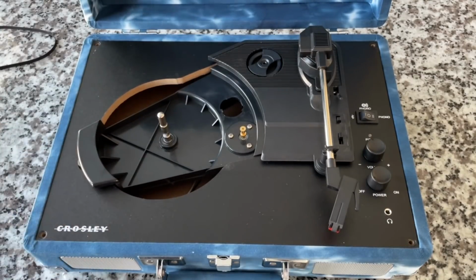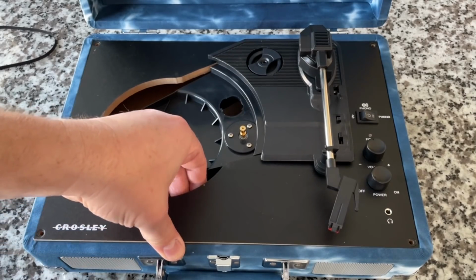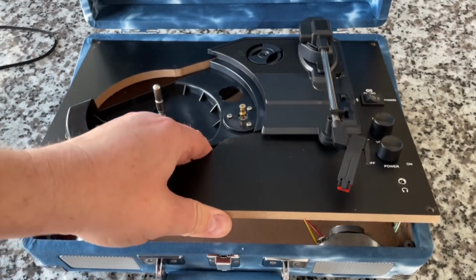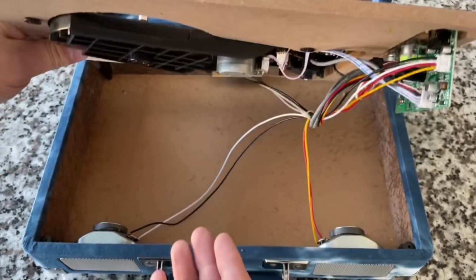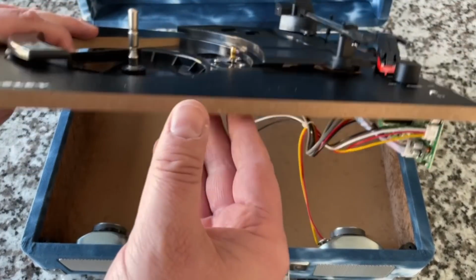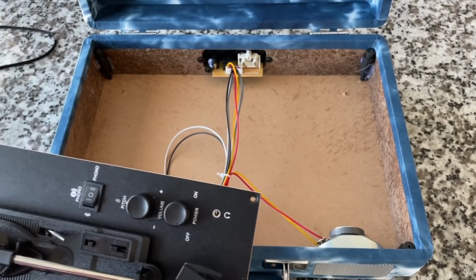Okay, unplugged. And again, don't ever do this. This voids your warranty and all that stuff. You don't want to do that. So we've got it removed, and we're just going to pull the plinth up and away. And most of the action is going to be underneath there. But before we look under there, let's kind of look at the cabinet.